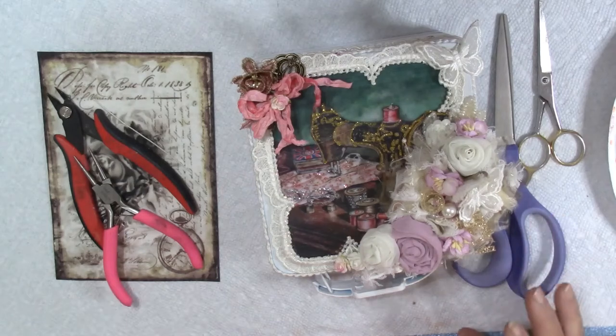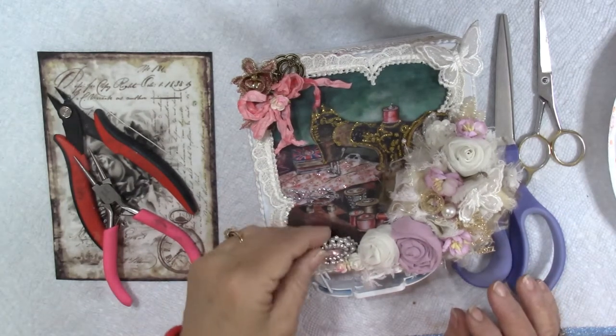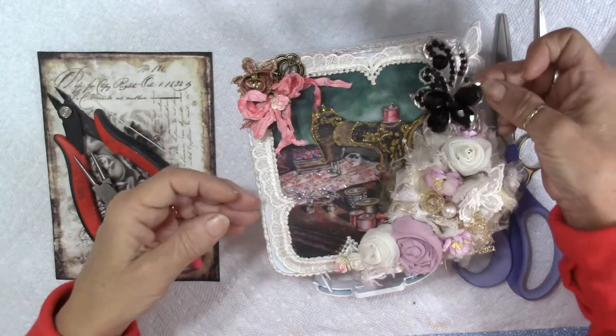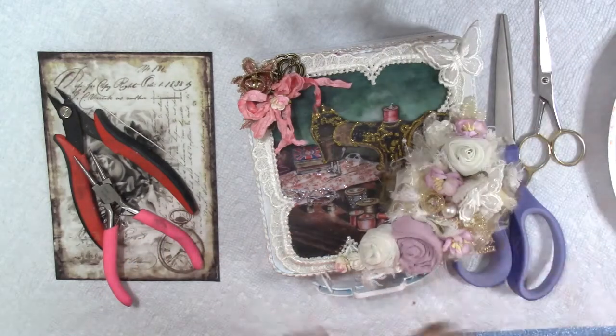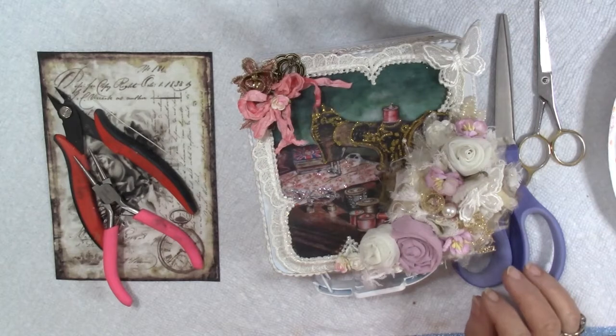That's too black. I don't want to make the colors not match here. I love this butterfly though. This is something I bought a long time ago, and I actually had it on another project and took it off recently because I never used it. But I have a pretty butterfly here already, so I don't want to cover that one up.